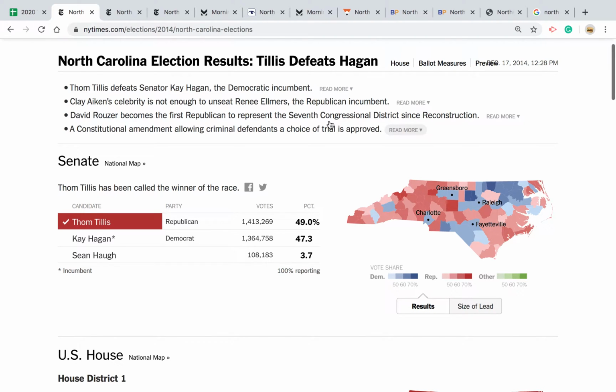This is actually the first post for this channel, and today I'm going to go through everything you need to know about the 2020 Senate race in North Carolina. So, to start off, the current incumbent is Republican Thom Tillis. He is the junior senator from North Carolina, and he's from a state that historically trends red.